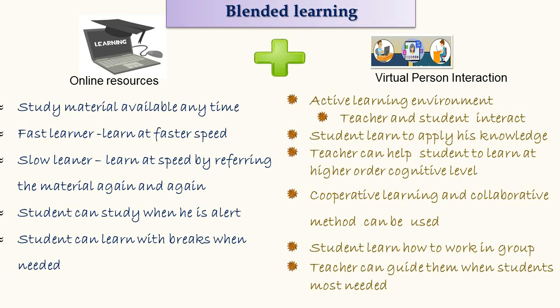Students can learn how to work in a group, because when they join companies, again they are supposed to work in teams. Individually you can achieve very little. So the teacher can guide them when they are most needed. These are a few features of blended learning.